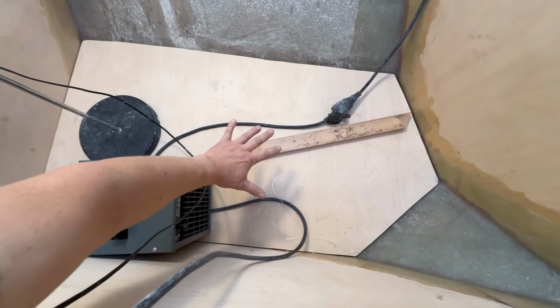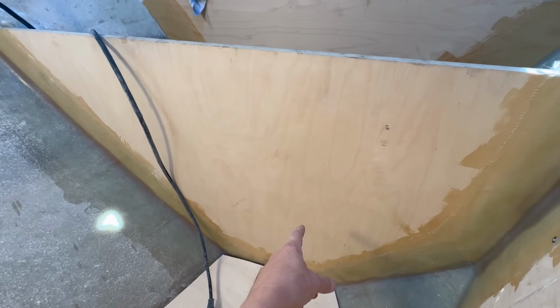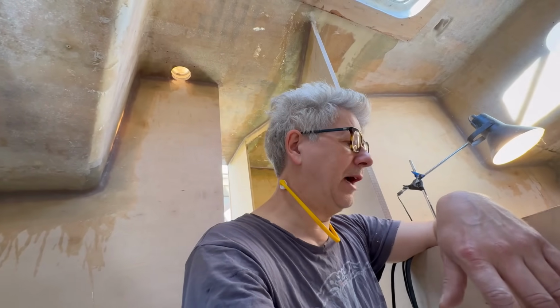Before installing this, I need to plan how to get the wires to the bow thruster, the wire that will steer the bow thruster to make it go to starboard or to port from the steering position. That's a control cable, and that needs to be thought about, and I will not leave it just in the bilge because that's not a great future for that wire.